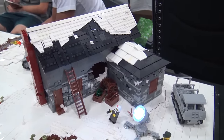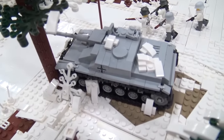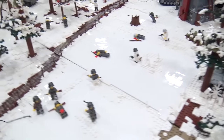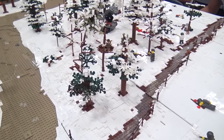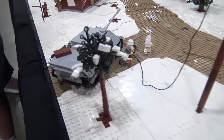So, this collaborative build is so massive. Do you know how long the whole thing is? The original plan was 25 feet. We ended up shortening it a little bit, so somewhere around 20 to 25 feet. Okay. Yeah, that's amazing. How many total builders participated?